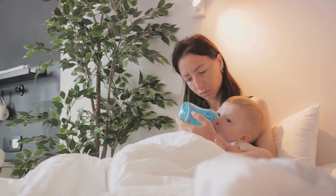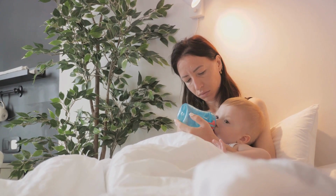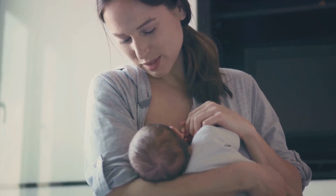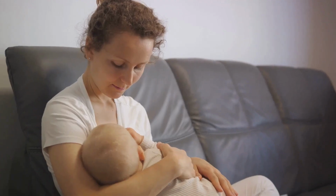Sound levels are also worth considering. Some mothers find the soft hum of daily life comforting. The distant clatter of dishes, the low murmur of a television, or even the gentle rustle of leaves outside. Others might prefer the hush of a quiet room. Listen to your instincts and choose what feels best for you.